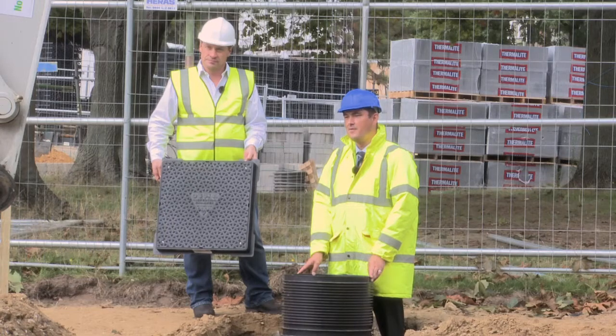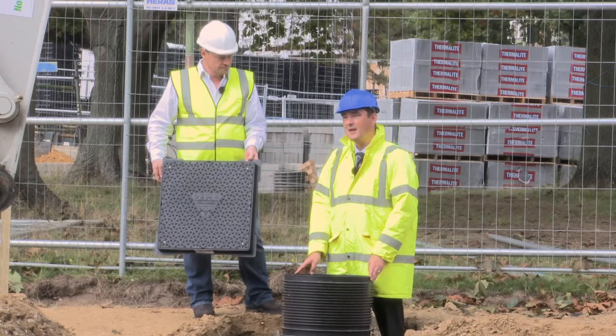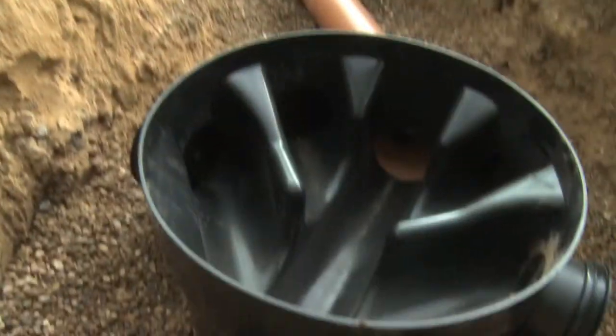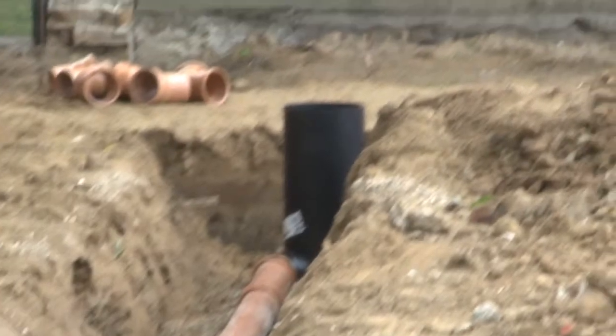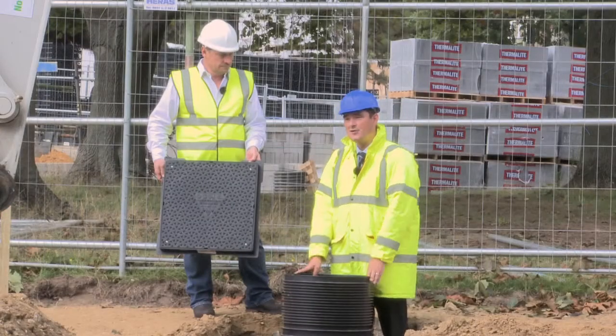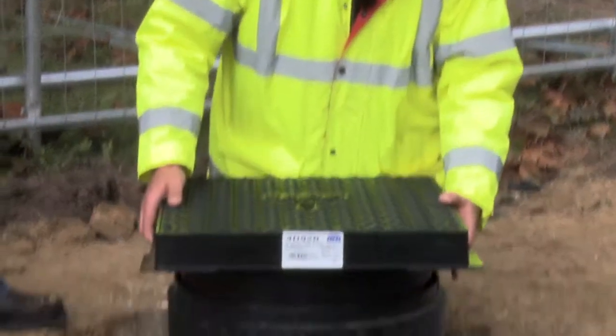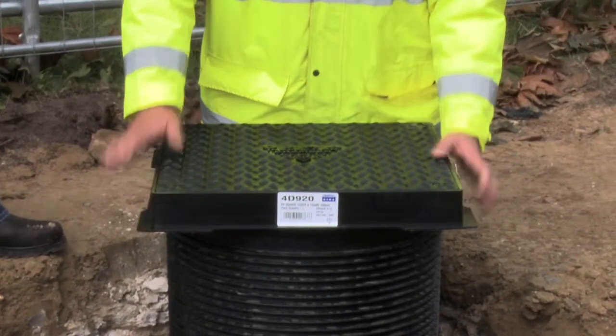Another feature of the 450mm diameter inspection chamber is that it has 5 inlets, unlike the shallow inspection chamber that only has 3. This gives the base an ability to take other drainage runs from out on the site. And to complete the chamber, what you need is a manhole cover that goes on top of that, and now that is complete.